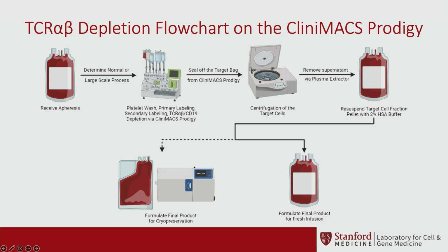Operators are responsible for inputting specific cellular parameters, such as the starting WBC concentration, our starting volume, and the frequency of total labeled cells, but after that, the process is hands-off for the rest of the depletion. The next morning, operators will return to the Prodigy with the target cell fraction bag ready to be sealed off, centrifuged down, and ready for final formulation steps, whether it's to be prepped for cryopreservation or prepped for fresh infusion.